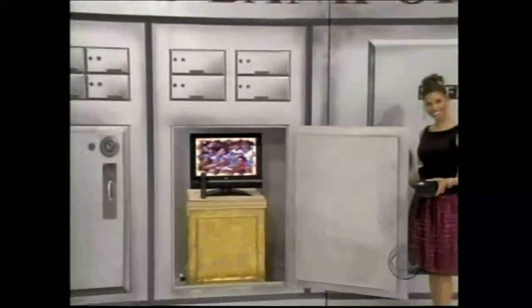Finished in glossy black, this 23-inch LCD TV looks great even when it's off. Features a 170-degree viewing angle and darker blacks than most other LCD screens.